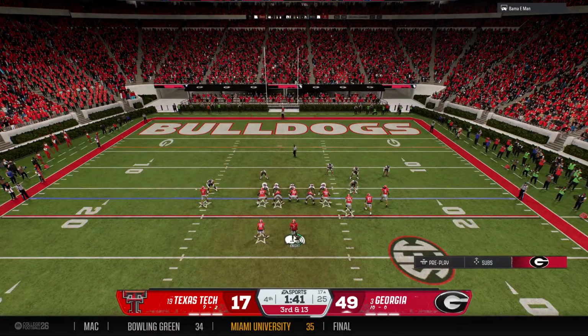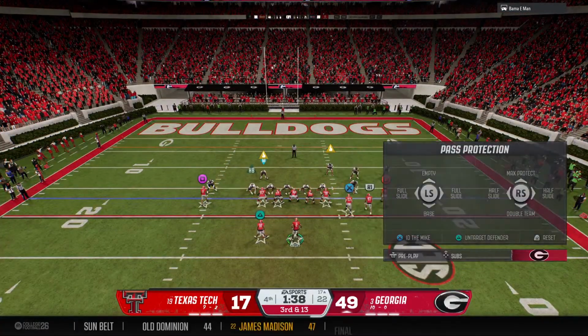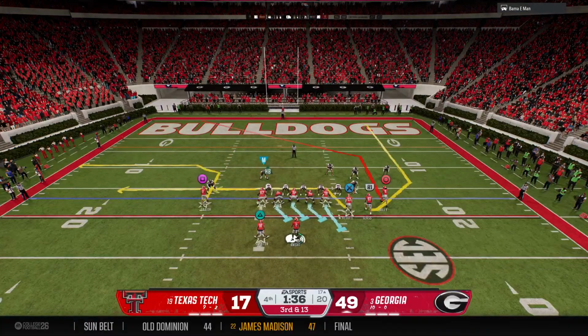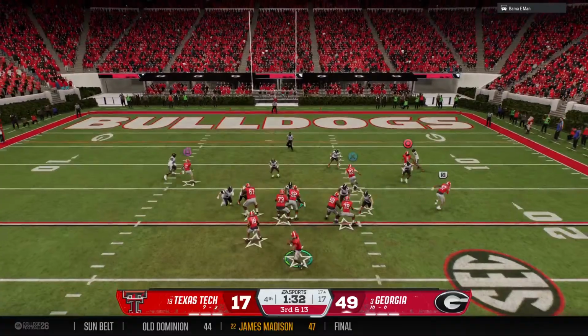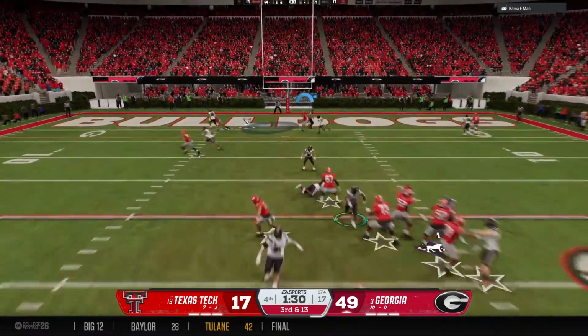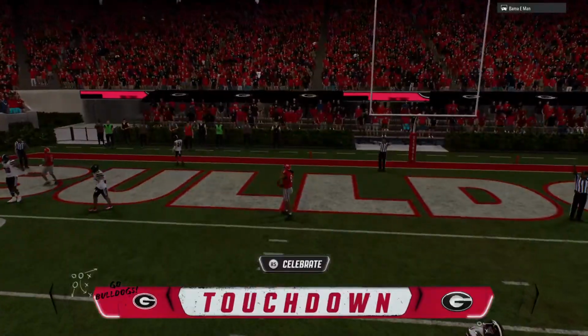Squirrel. 42 Spider. 4-2 Spider. Lasso. He wants to change this route. Tuna. On 3rd and long, a check down will be the last resort. And he's got it in the end zone for a touchdown.